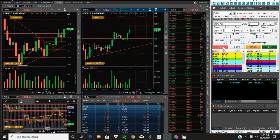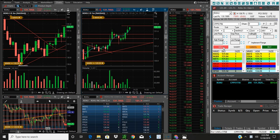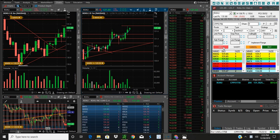Let's see if this thing becomes new resistance. If they try to smack it down from here, I need a crack of this, because my final target area is the 132 area. You guys are right below it, at least. That's my final target area.